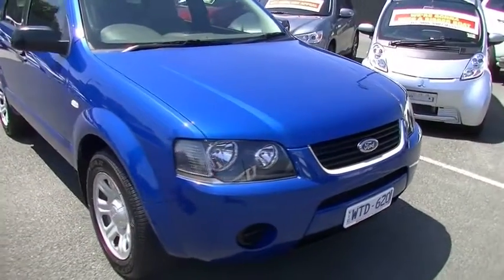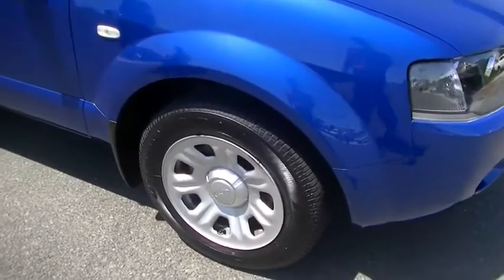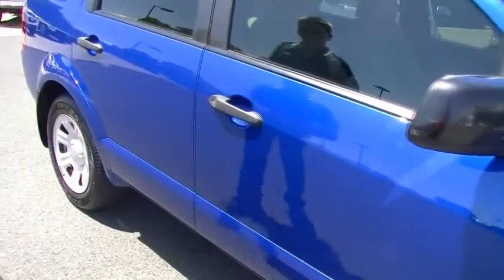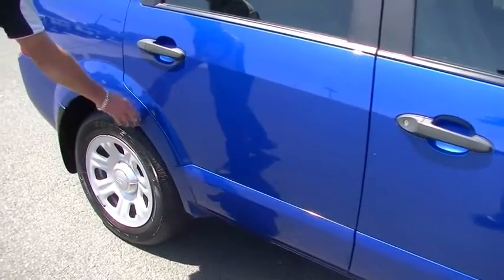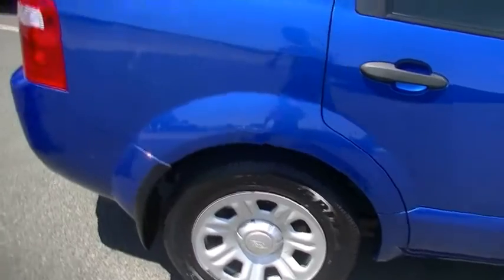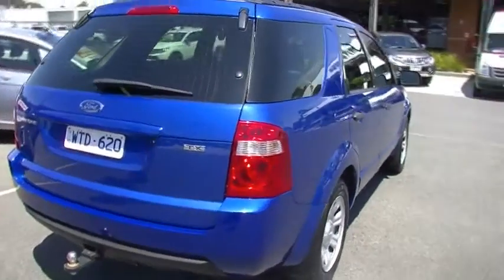As we move around to the driver's side, a few things to take note of. We do have factory alloy wheels and the tyres are relatively new. Plenty of tread on the tyres. As we come down the side of the car, minor little stone chip just on our front driver's door, and just a couple of minor little marks here just on the edge of our wheel arch. Once again, probably consistent with a couple of minor stone chips, but overall, as you can see in the video, presents really well. And it continues as we come around to the rear of the car.